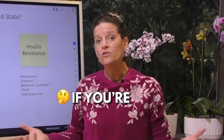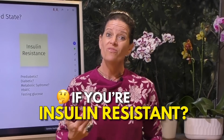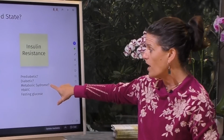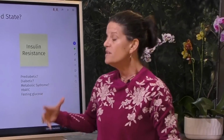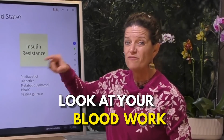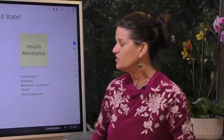Okay, well, how do you know if you're insulin resistant? This is the tricky part: you don't have to have a diagnosis of diabetes to be insulin resistant. If you're struggling to lose weight, if you're pre-diabetic, if you have any fatty liver disease, any cardiovascular problems, or metabolic syndrome, these are signs you're insulin resistant. Go look at your blood work. Hemoglobin A1C, if it's above 5, you are insulin resistant.